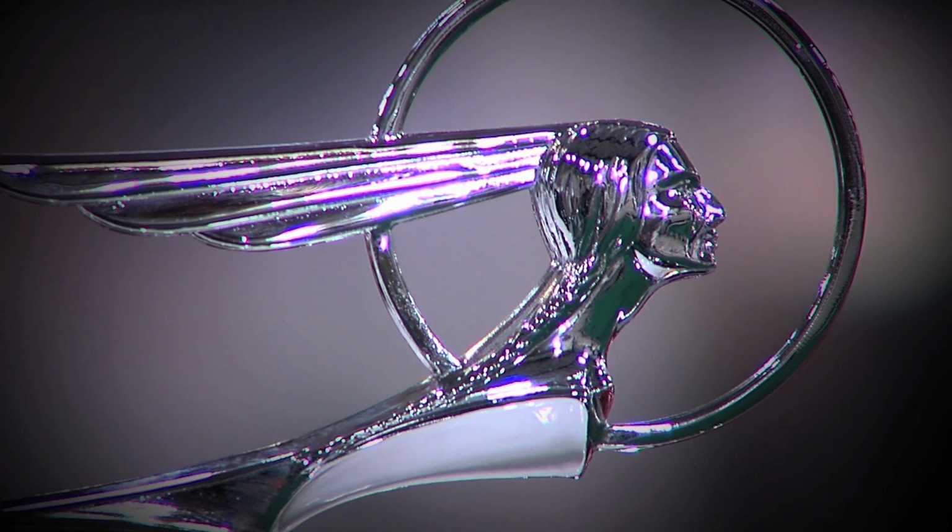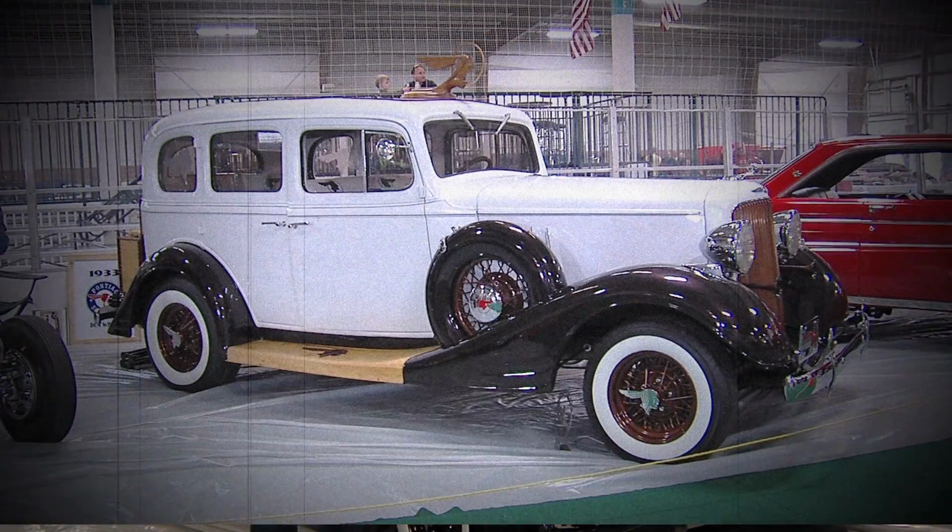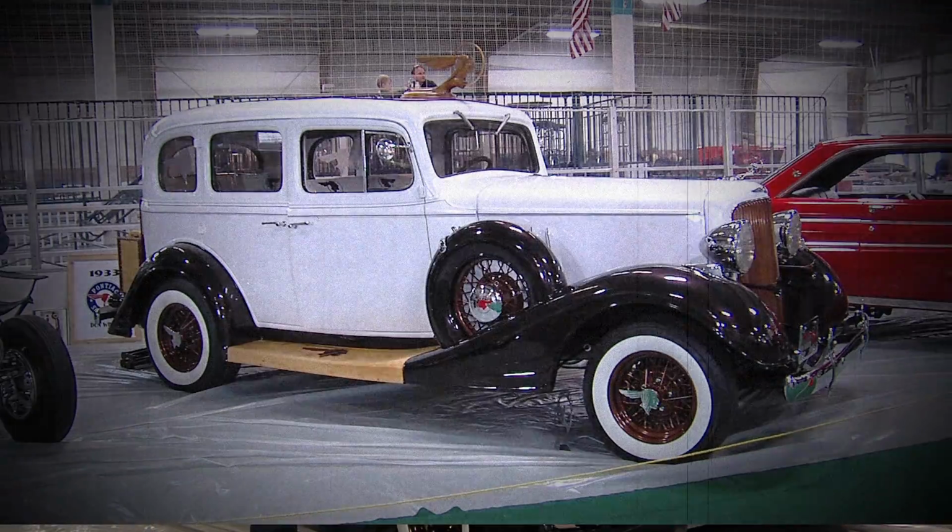Well, the car looks absolutely beautiful. We appreciate you being on the show with us. I appreciate your time. It's beautiful. I had a great time doing it, and I'm ready to do it again.